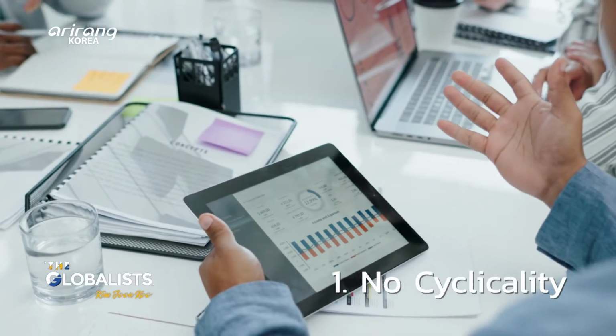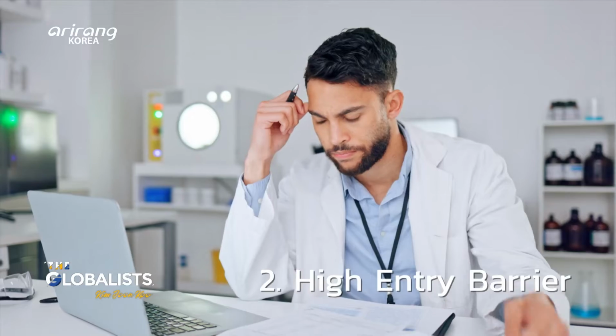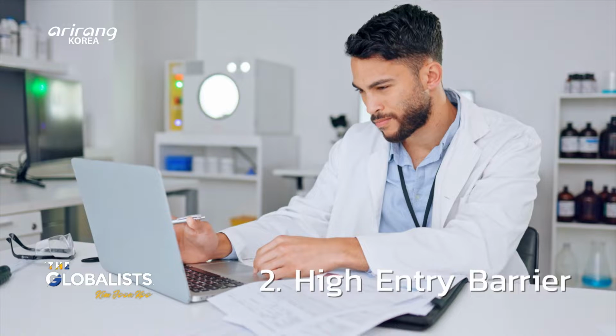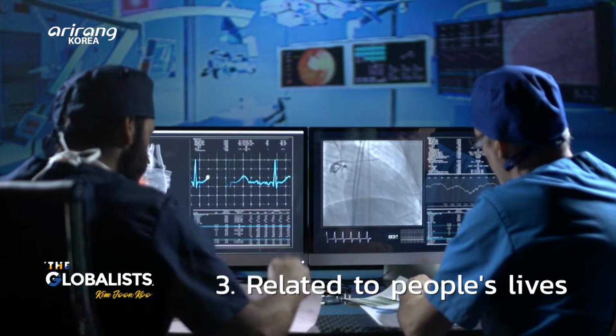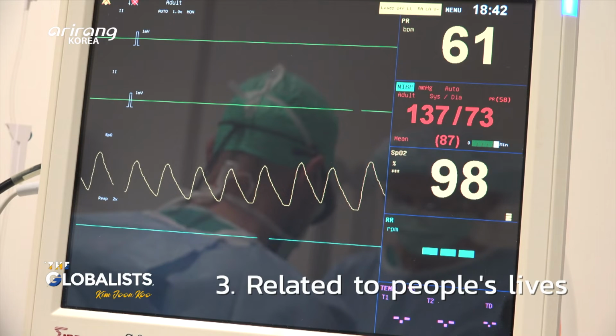1, no cyclicality, steady growth going forward. He was sick of the cyclicality of the display business. Yes. And 2, the entry barrier has to be high enough so that there should not be many existing competitors in that industry, because he didn't want to do something that everybody else could do. And 3, he wanted to do something that has to do with the lives of the people. Like he wanted to make a difference, something good for society.